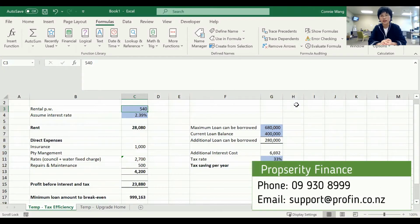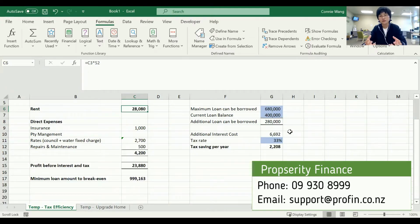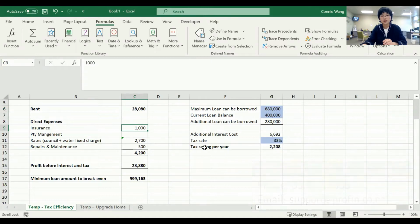Now, the total rental income per year is going to be $28,000. For this kind of investment property business, they are going to have some fixed costs. So let's say insurance 1,000, and council rates plus water fixed charge about 2,700, and we also allow $500 for maintenance repayments. So the total cost is about 4,200. That leaves profit before interest and tax of about $23,880. If they don't have any loans, therefore no interest, then they need to pay income tax on the $23,880. However, they do have a loan.